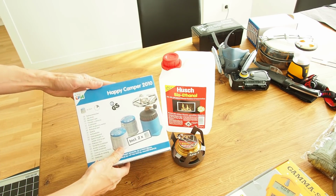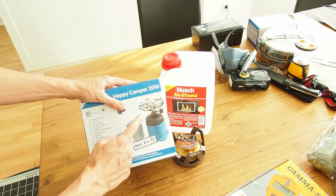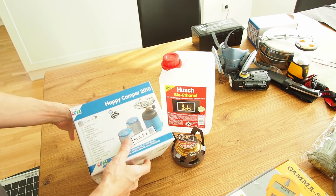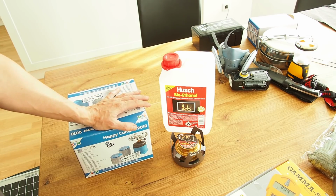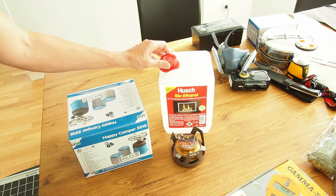And then I also have another option of a stove, which is this one here. I just got this at my local hardware store, and it's a stove which runs on butane, I believe, and it comes with two gas cartridges. So these two options should give me at least one week of cooking time for breakfast, lunch and supper. And I have even more ethanol in the basement, so this is just one bottle that I have.